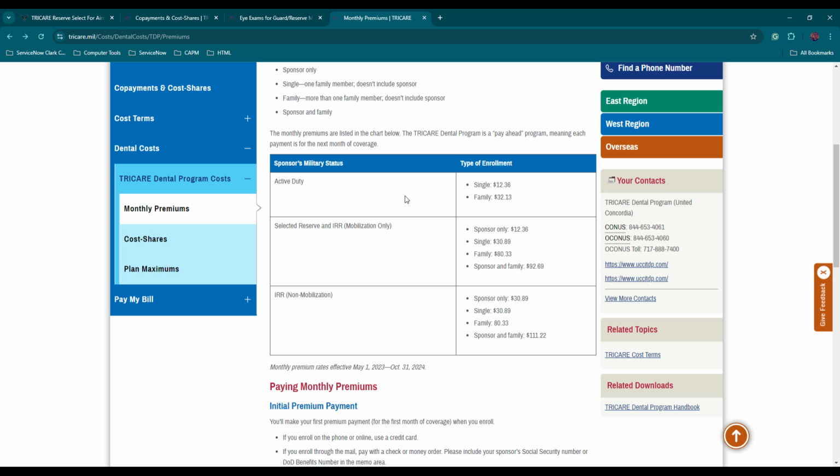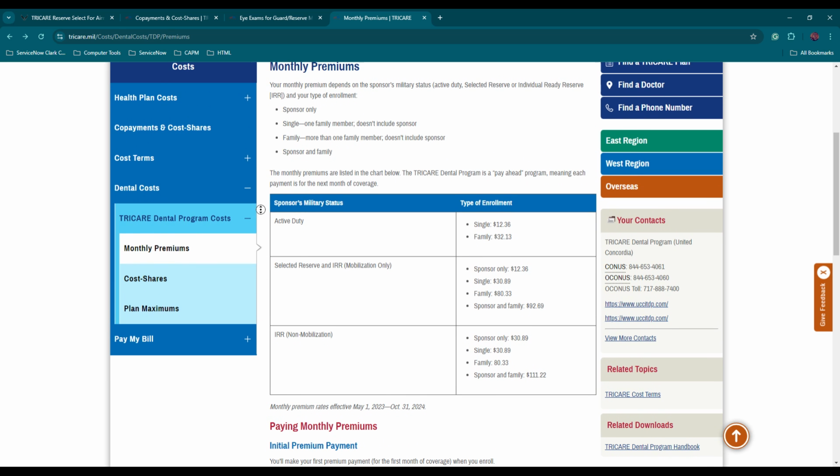It doesn't immediately go into effect, so you may want to reach out to Tricare to see your effective date, because if you go on orders, say on September 14th, it may not be active till the following Monday or maybe a week from then. So just keep that in mind. Tricare is going to be a great resource for that, so that you know exactly when your healthcare is active.